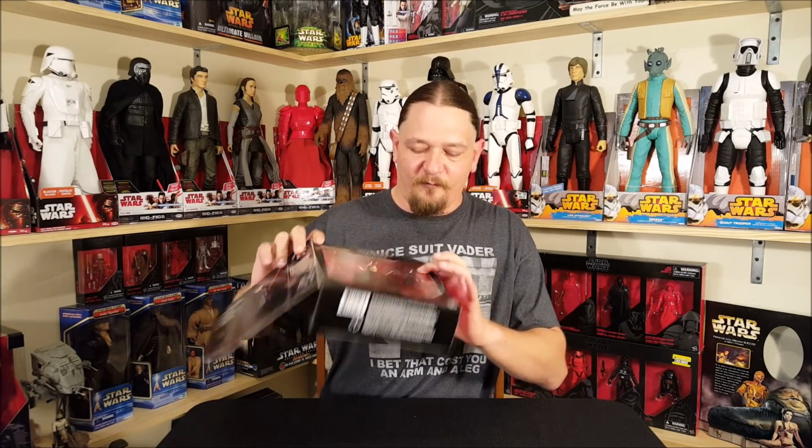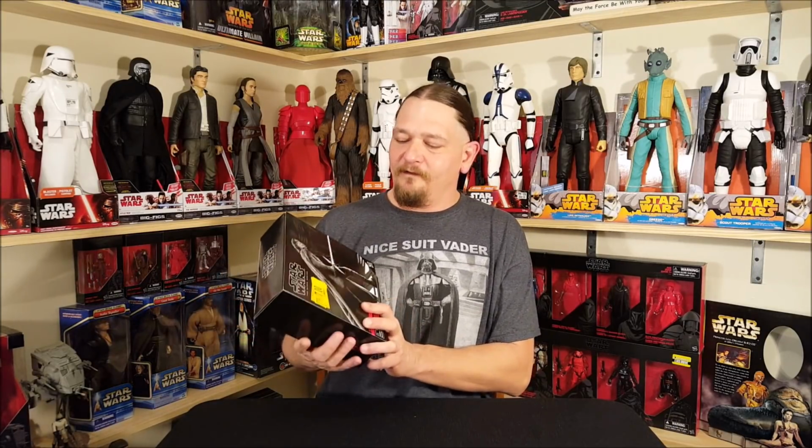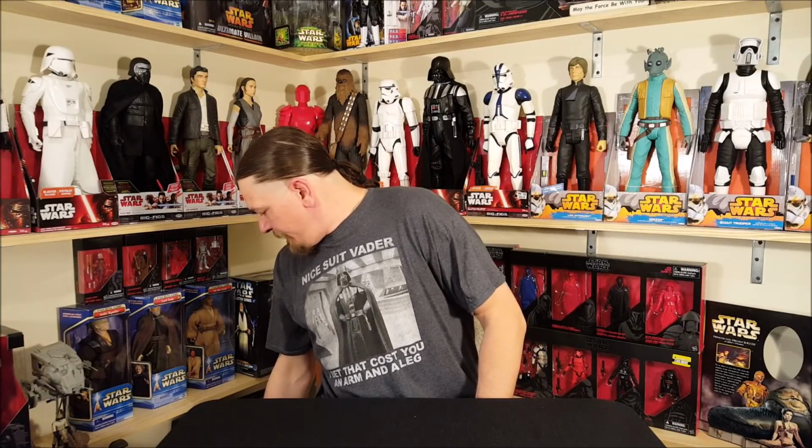But one of the things I really thought was cool about this is he comes with a helmet that you can put on and off the figure. Normally when you buy a Black Series Kylo Ren, you can get one where he has the helmet on, or you can get one where he has the helmet off. And this one, we'll find out when we unbox it, but it looks like you can put the helmet on and off of him like an accessory. Plus, it was $7. So very cool. I was excited about that. Always check the clearance aisle at Walmart.